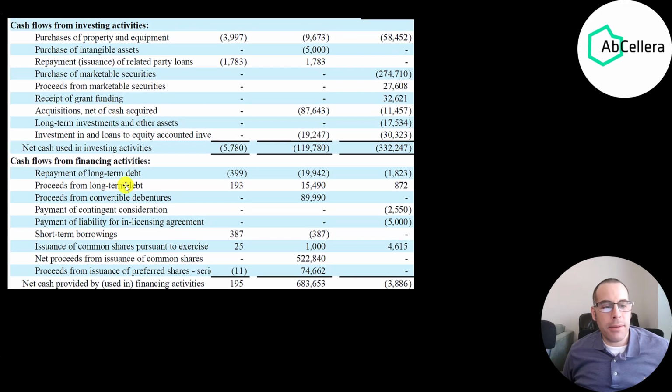This is their investing and financing section from the statement of cash flows. And in 2021, they spent 58 million on property and equipment. They bought 274 million of short-term marketable securities. They received a grant of 32 million. They spent 11.5 million in acquisitions. Last year was 87 million.